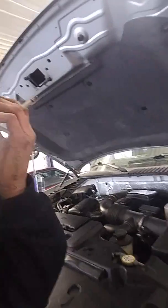Customer went through and did coils and plugs and all the typical stuff that they do when you start coming into a misfire on these things. Instead of diagnosing them properly, they just start throwing parts at it. And then we get a scenario like this.